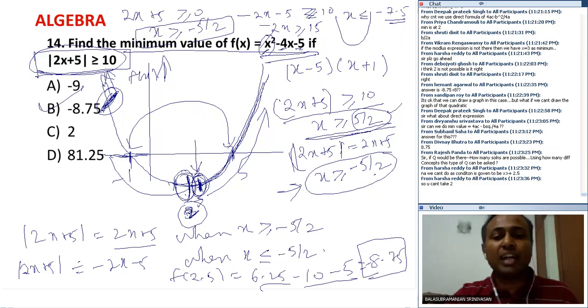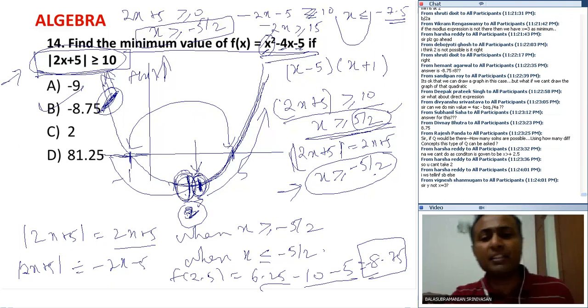Harsha, you can't take 2. Yes, you can't take 2 because 2 comes outside the range where mod of 2x plus 5 is greater than or equal to 10. At x equal to 2, mod of 2x plus 5 becomes equal to 9. It's not greater than or equal to 10. So I can't take it. Correct. Because modulus is involved, because I am excluding a certain range, I can't take it. Correct, Arpan. That's where the care is required.